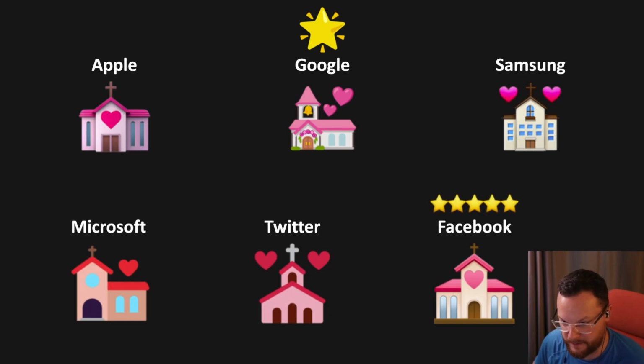After that was Facebook. Facebook and Apple are very close. They have a lot of things in common, but I think I liked Facebook's color scheme a little better. It's a little warmer. Overall, just a slightly better emoji. Apple is, of course, next, getting 4 stars today. They have a little visual interest with having that front section of the building off-center.